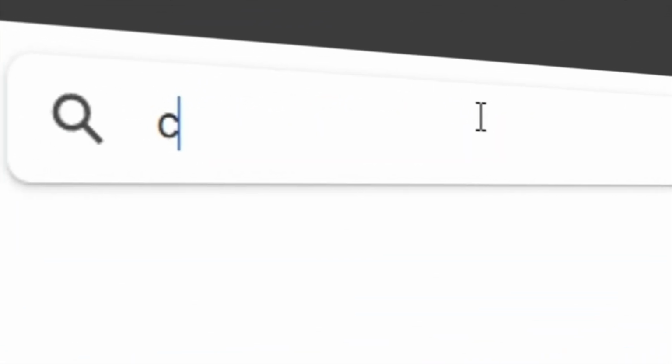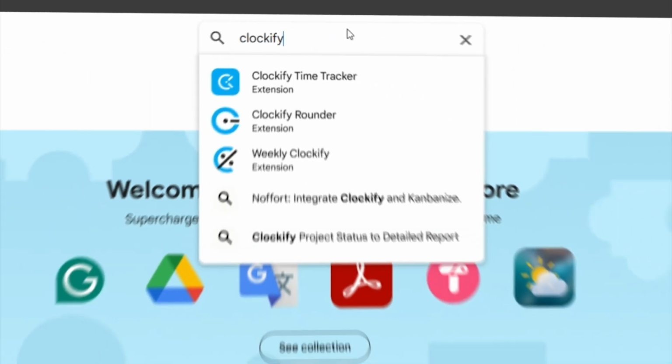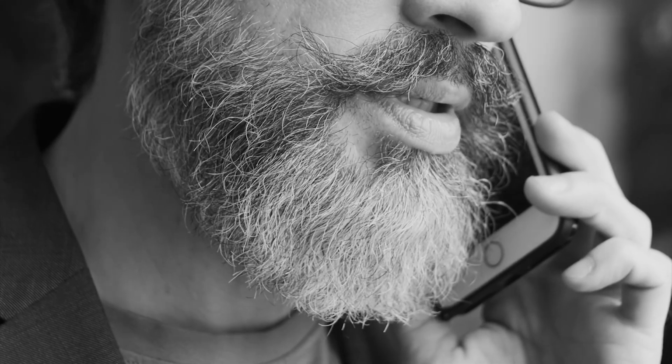Now, the key to solving this is called a time audit. What you're going to do is head to the Google Chrome store and get an extension called Clockify. Clockify is a time tracking software, and over the next 72 hours, you're going to track every single little piece of work that you do inside of your business. From talking to Susan over at the copier to sitting down and writing emails. Every single thing you do related to work.